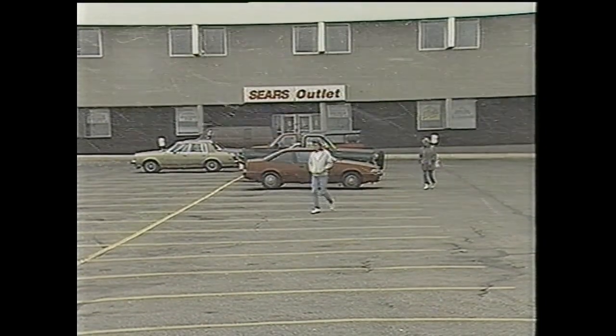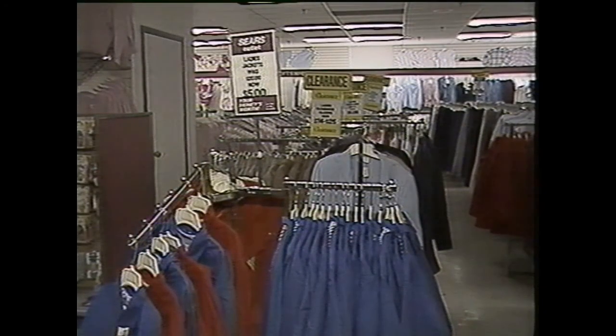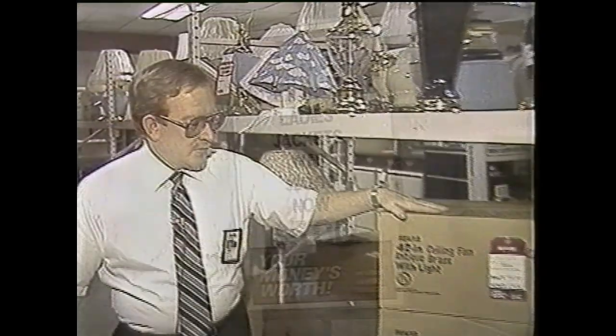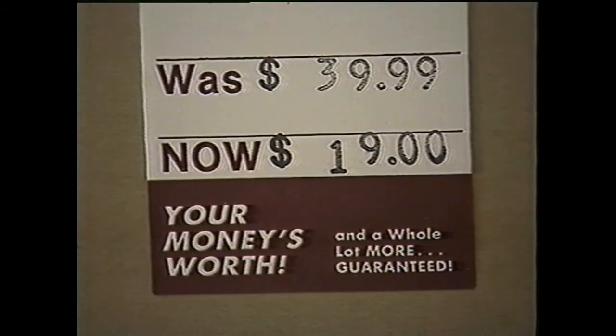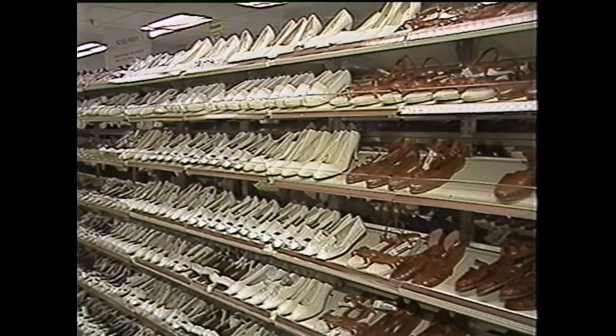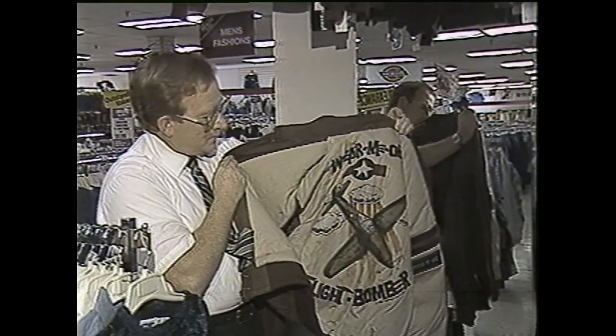Now for the bargain hunters, try a visit to this Sears outlet where catalog returns and overruns are sold at drastic discounts. Here's a 42-inch ceiling fan, antique brass with light, $19. That's a great buy. The merchandise, clothing, appliances, and what have you change week by week. What you may find there today may not be there tomorrow. But if you love to hunt for bargains, they can be found here. And best of all, you can even return it if you're unhappy with it.